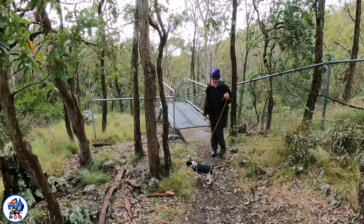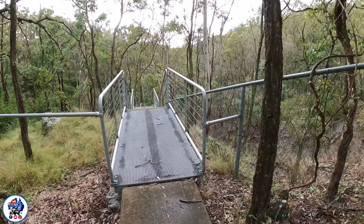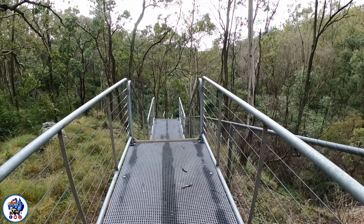Winnie's having second thoughts about walking on steps. She doesn't like the look of them. So we'll probably have to carry her down.